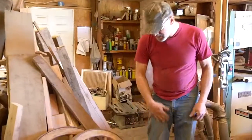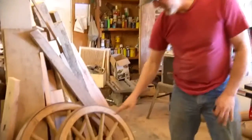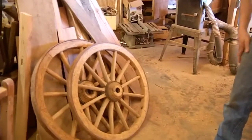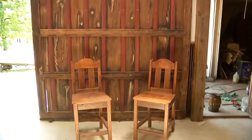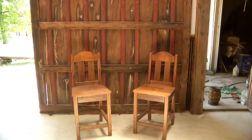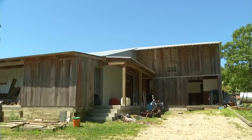Well, it's tough to see Jason's water preservation efforts. Here's an example of how he cares for our history. These chairs, made from a barn damaged in the 2011 Joplin tornado outbreak. The barn, built by a Civil War veteran. Look at what came from that.